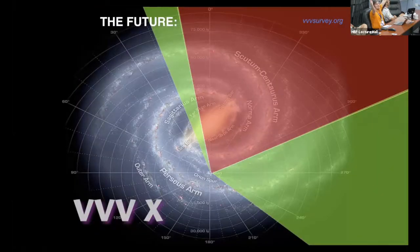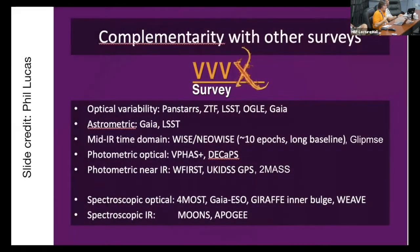Instead of covering this part of the galactic plane, now we are going to cover this part of the galactic plane. A slide like that. And of course, our survey is complementary with the many other surveys, but I'm really happy to say that this is done. This is one of the surveys that is 100% done. And we are going on with the extension, but many of the other ones are ongoing.